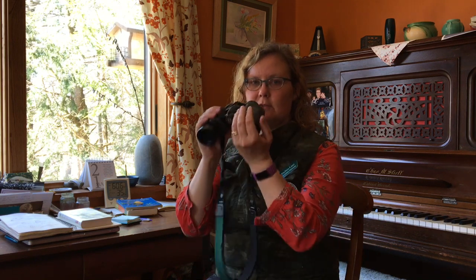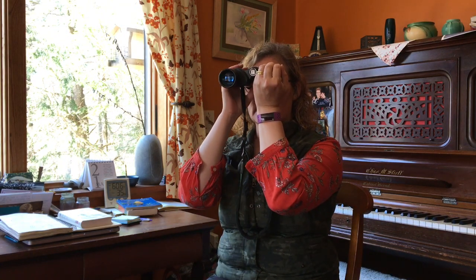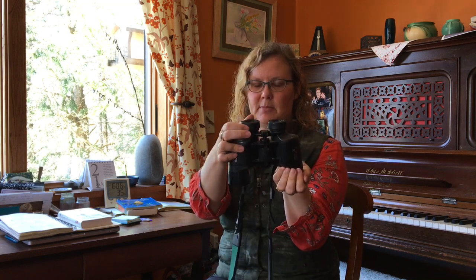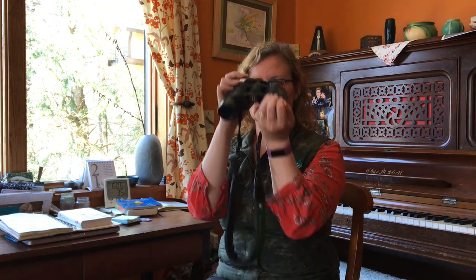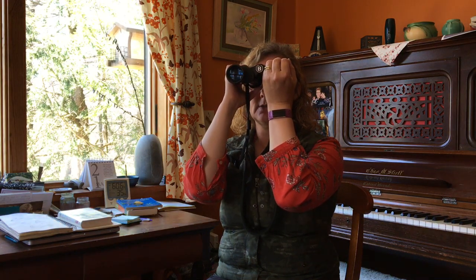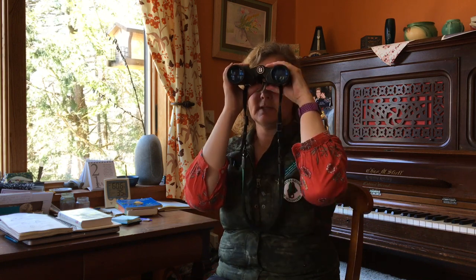After that, switch and put your left hand over your left binocular, and then you'll see that the right eyepiece is adjustable. This is called the diopter. Turn that dial until the thing you're looking at is in crystal clear focus. And then it should be just right.